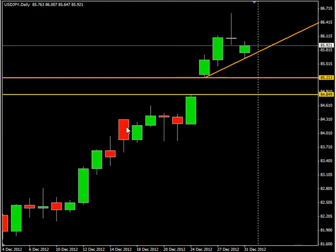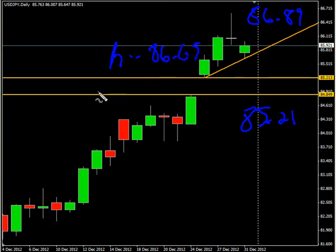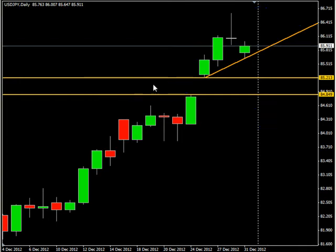As far as the overall ranges for this next session, let's take a look at what those are going to be. In the US Japanese yen pair, we have a potential for it to go up to 86.89, possibly as low as 85.21. Look for some resistance around 86.65 and look for some support around 85.50.